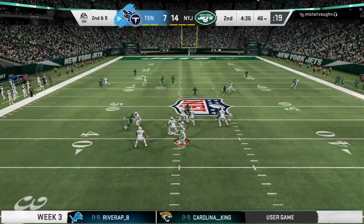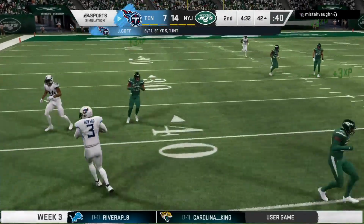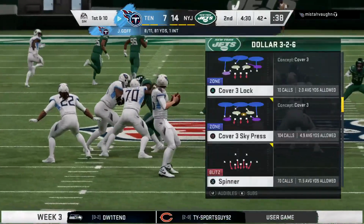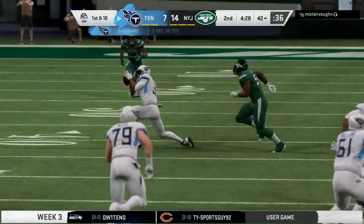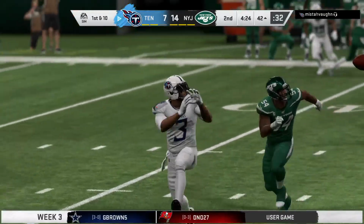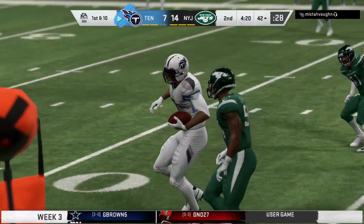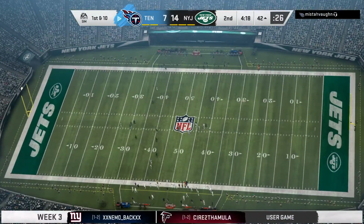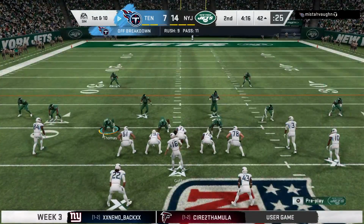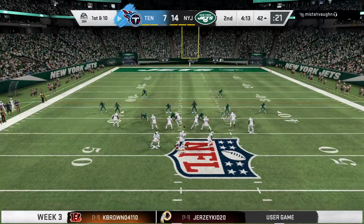Off play action. Here's Goff. He finds his tight end Howard. That's complete. And that's going to be another first down as the tackle is made at the Jets' 42. One of the advantages of zone defense, as I remember it, is being able to see the play develop in front of you. One of the disadvantages, when they find those levels where they can hit you with it, sometimes behind the corner and in front of the safety, it makes it tough to defend.